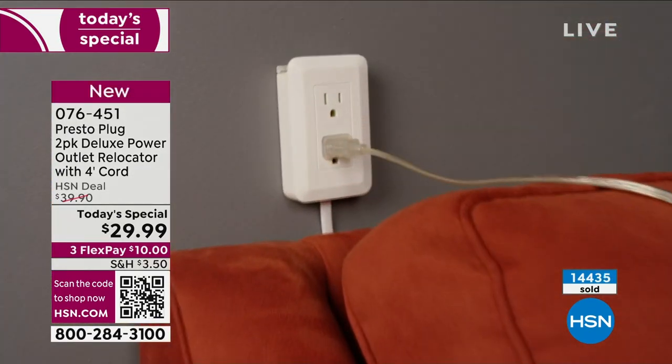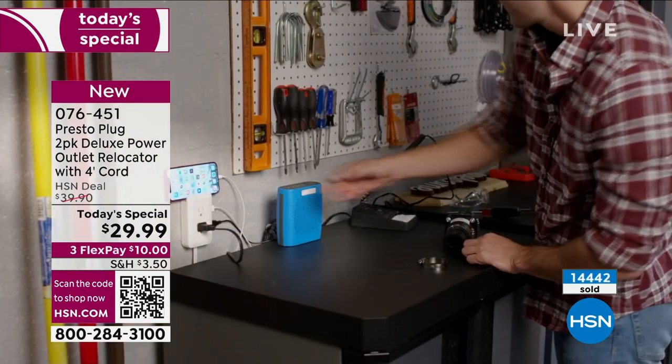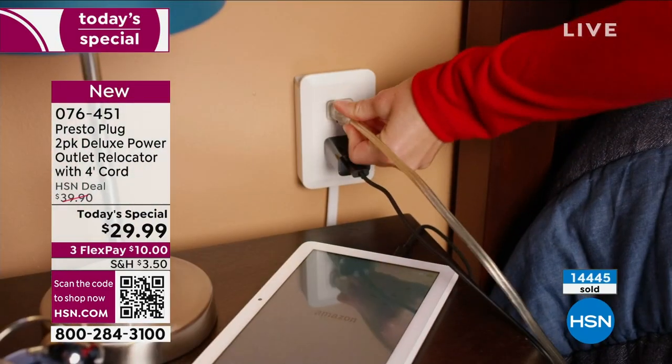Without doing any installation. I would be nervous just to mess with wiring. I don't want to do that. Yeah, I just want to plug it in. I just need power. And that's what I've got.